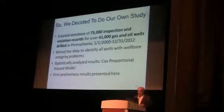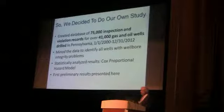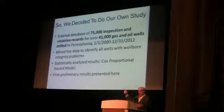And we said, okay, let's get as much data as we can out of this database, and we decided that we were going to look at 41,381 gas and oil wells drilled in Pennsylvania between January 1st, 2000 and December 31st, 2012. That's how many were drilled. 41,381. Oil wells, gas wells, coal bed methane wells, conventional, unconventional.